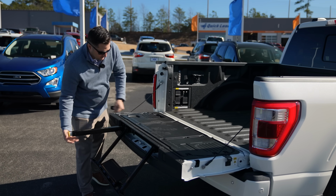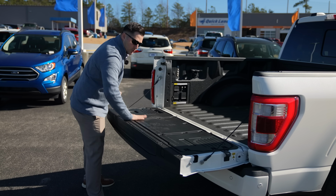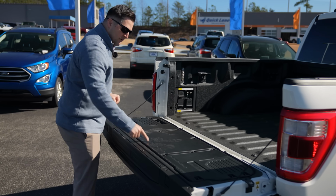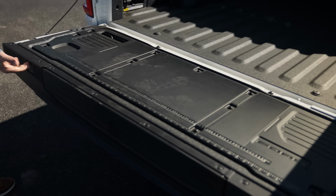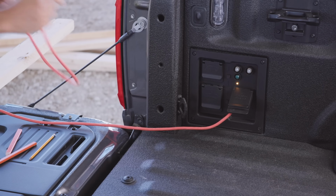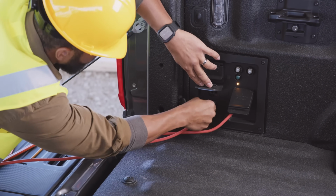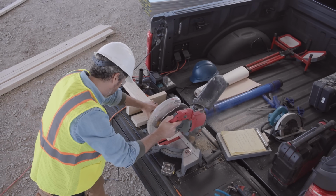And what is that? All right, so the first thing you've got is going to be the ruler. So you have the ability to mark off your woodworking, and then you actually have the ability to clamp it down so that way you can cut it off. Now the nice part is since you've got the Pro Power Onboard, you can power your saws and your power tools and all that kind of stuff right here from the bed location.